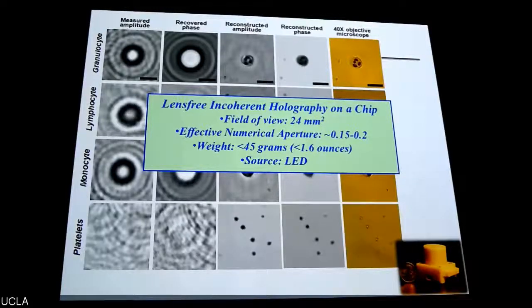Unlike traditional holography, you don't need a laser. It's not very sensitive to alignment. You can drop it on the floor. Very, very robust to actual field conditions. And it has a major advantage, and that is, in addition to being cost-effective and compact, it has a large field of view, on the order of 20 to 30 millimeters squared. This is an order of magnitude larger than traditional objective lenses, traditional bulky optics.